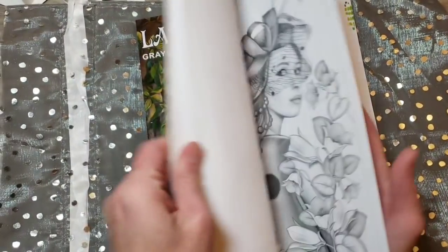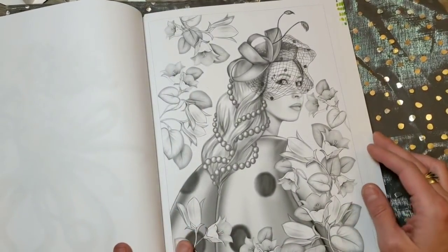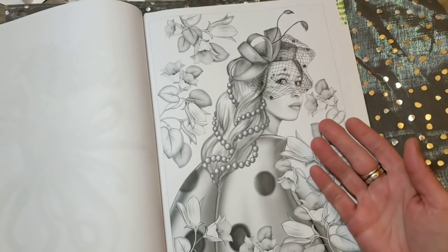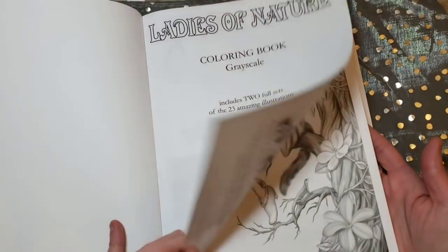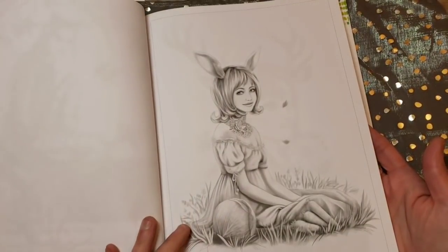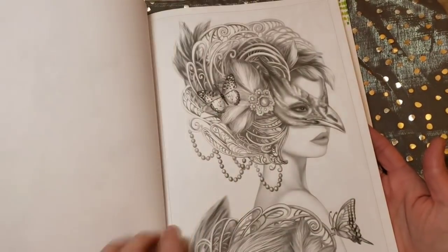And I've looked through, and this, I believe, is my favorite image. If you guys want a quick flip through, how about we do that really quick, just in case anyone else is interested. There is, I believe, 23 illustrations, but you get two of each of these. So that's really nice. And there's some really adorable things here.